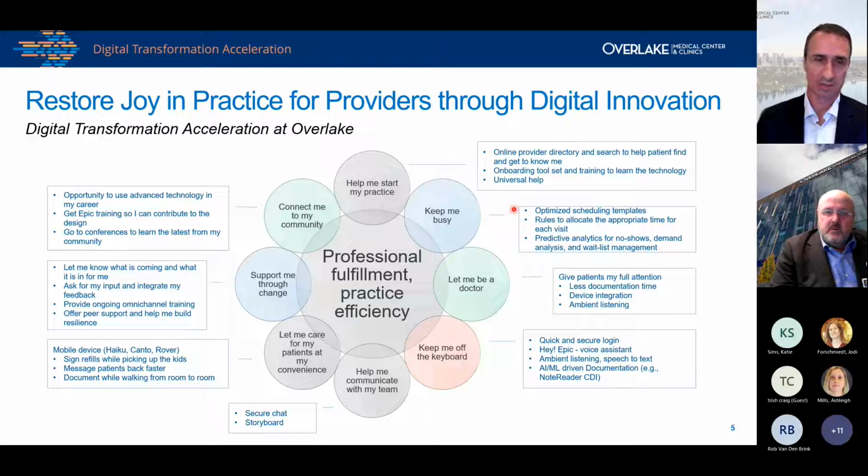And then this concept of wait list management, so patients can get on wait lists, and if we do have cancellations, no-shows, things of that nature, they just get dropped right into those open slots, so the providers feel like they're very productive during the day.